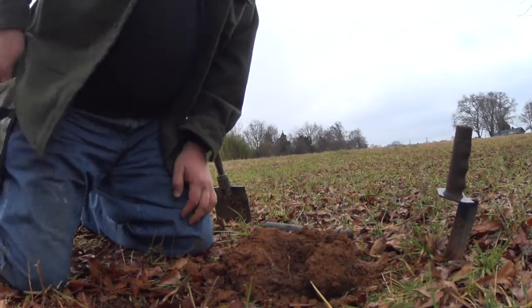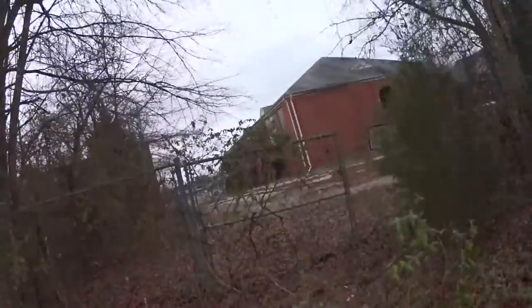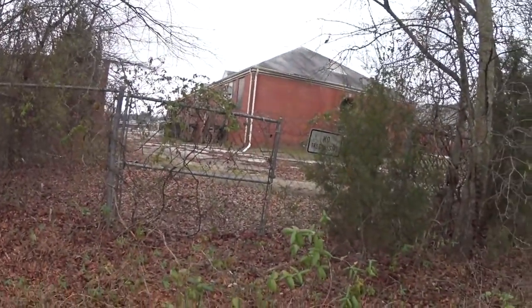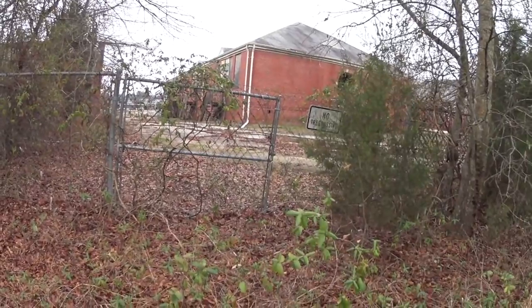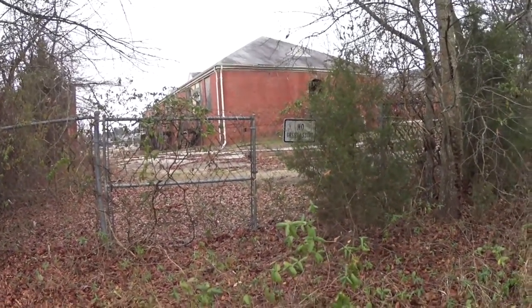But I'm pretty close to the building. Right there is the back side of the building. You can see it's all brick. But we'll keep looking. We'll see if we can find anything.